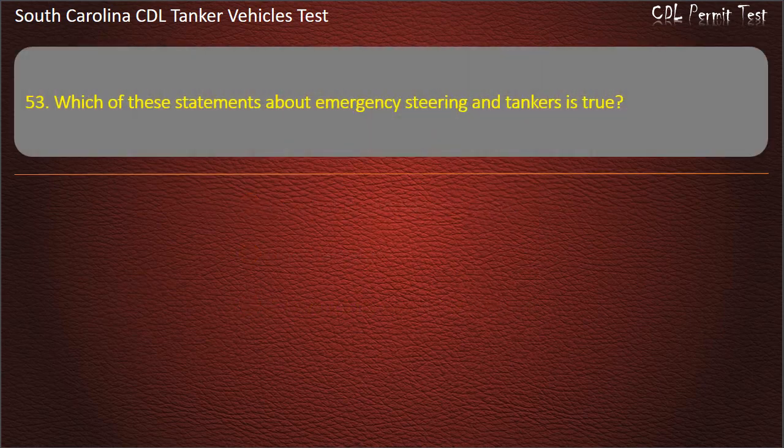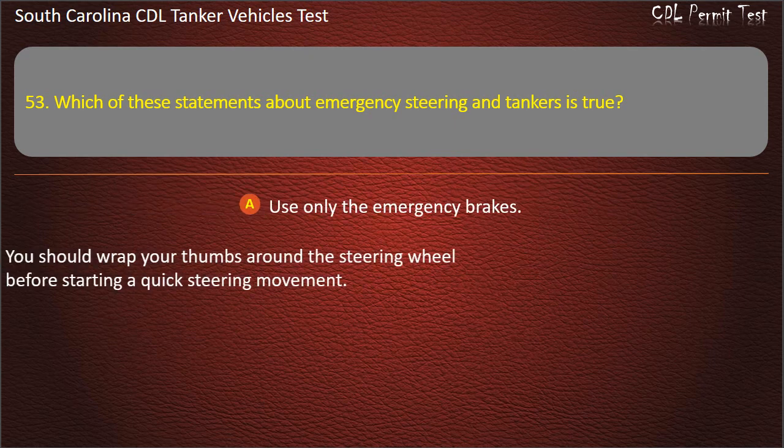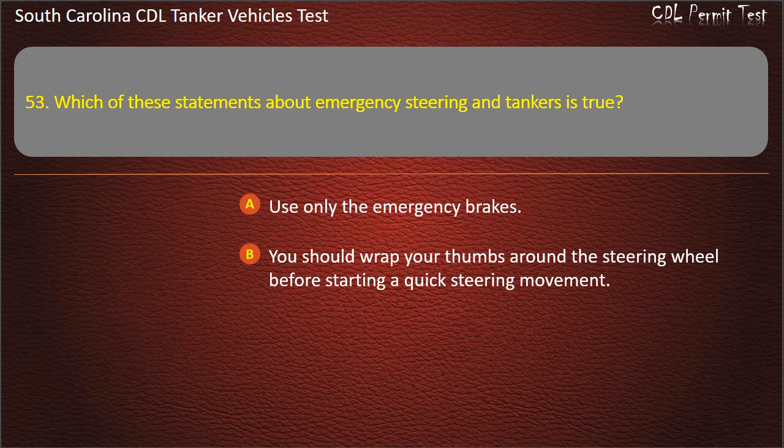Question 53. Which of these statements about emergency steering and tankers is true? Use only the emergency brakes. You should wrap your thumbs around the steering wheel before starting a quick steering movement. A tanker is easier to countersteer than most vehicles. Answer. Use only the emergency brakes.